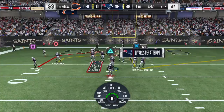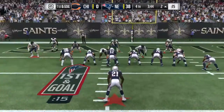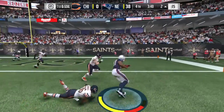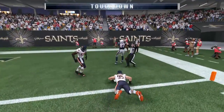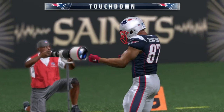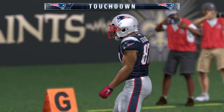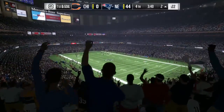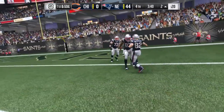It's a nice completion, a little bit of run after catch as well to create the yardage that they got. But it is so tough to cover that route, the drag route, because they run it at varying speeds. Because the key is to create hesitancy on the defender's part. Always so. And he'll take it into the end zone for a Patriot touchdown. Austin Seferian-Jenkins from a yard out. And the Patriots continue to roll.